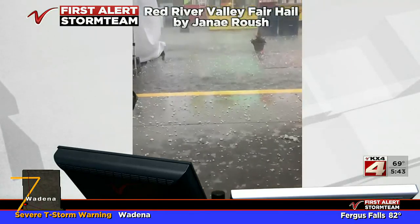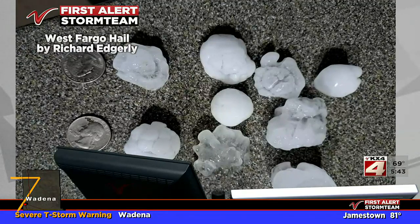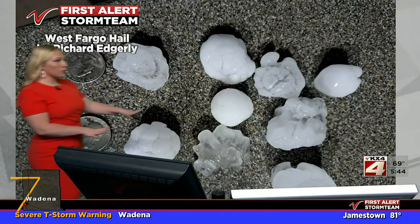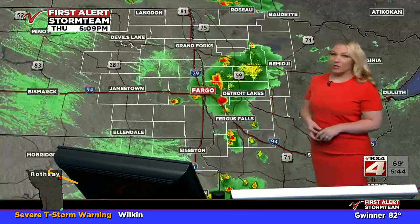And here was another photo that was sent in from West Fargo. Some large hail. You can see it comparable to the size of quarters, larger than quarter size hail that moved through West Fargo. Thank you to Richard for the upload.